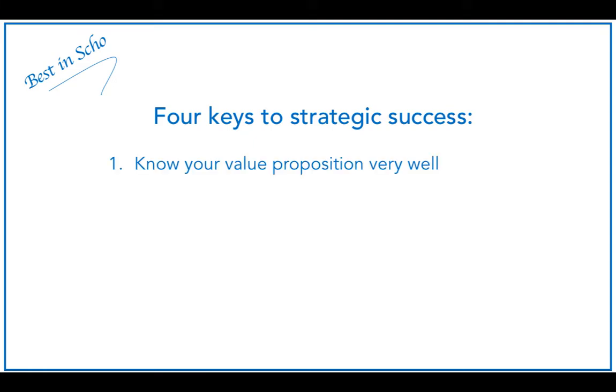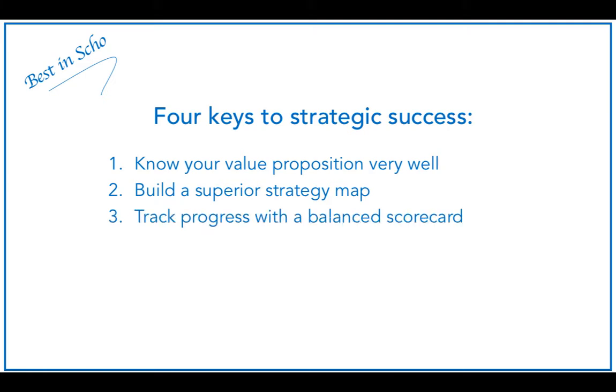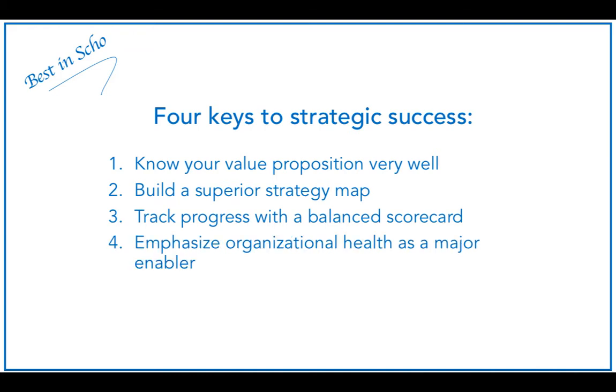The first is a strong comprehension of your value proposition. You need to know it very well. The second is building a sound strategy map. The third is a balanced scorecard to monitor progress. And the fourth and final concept is an emphasis on organizational health. Let's now take a look at each of these in a bit more detail.